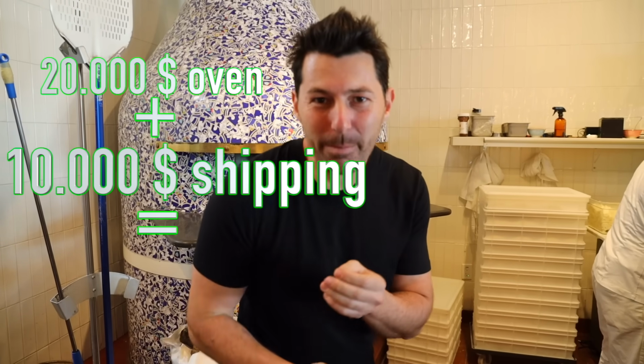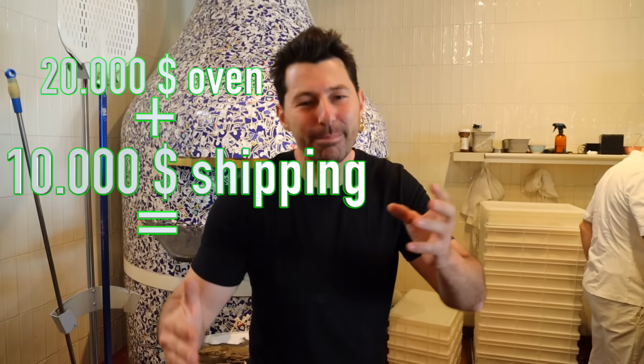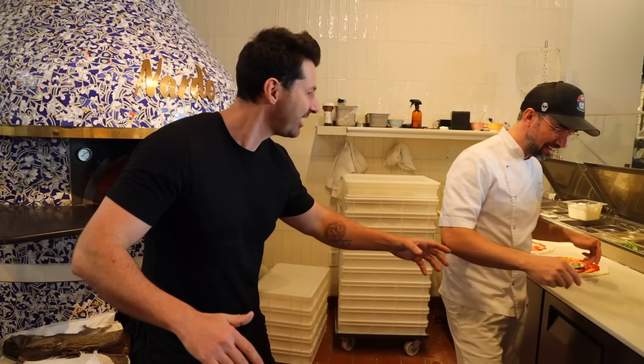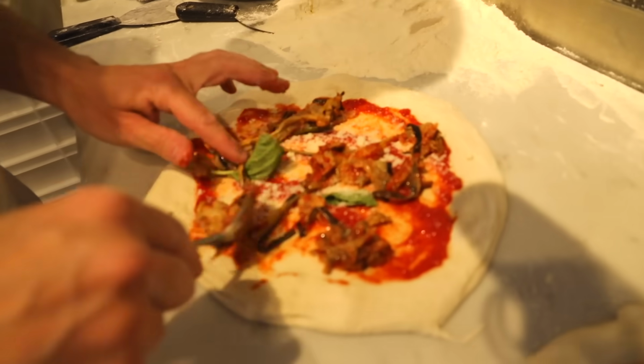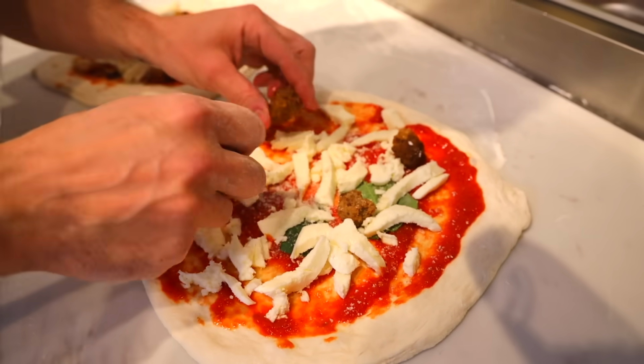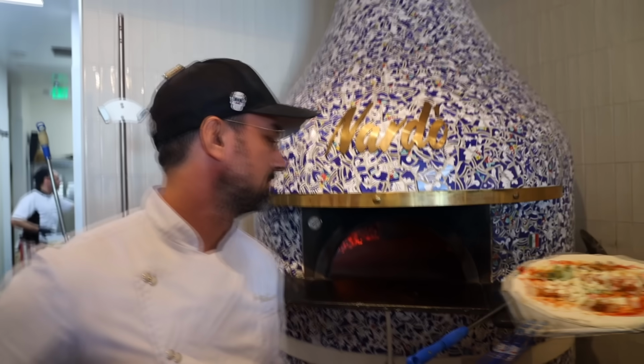This oven costs about $20,000 plus the shipping, $10,000. We are talking about 30 grand. You feel like we make a special pizza there? Yeah. We got Parmigiana, Parmesan, melanzane, eggplant Parmigiana. What else? Fresh mozzarella. Baby meatballs, fried, good. But here we're going to see why this pizza oven costs so much.